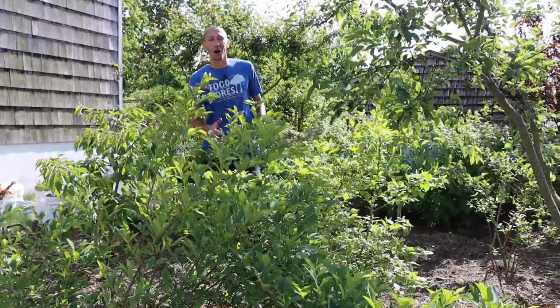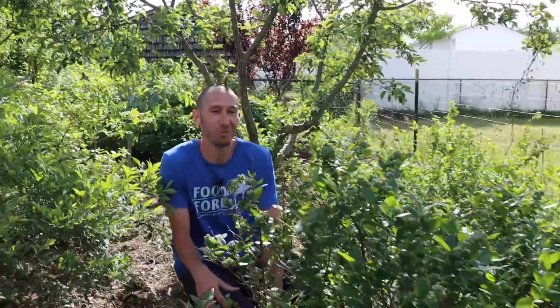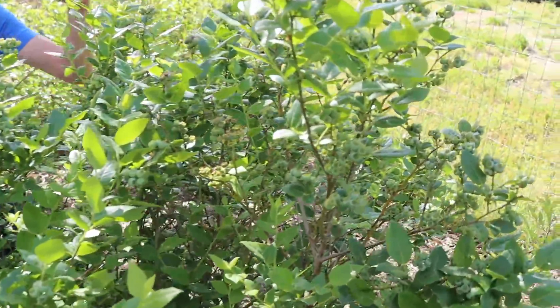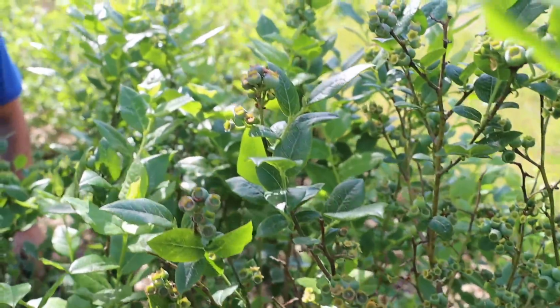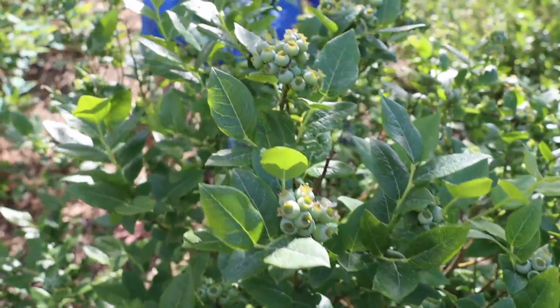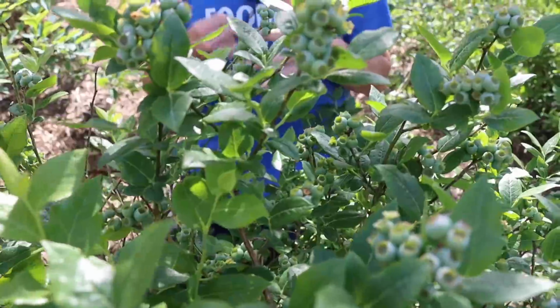Before me and Tuck let you go, we got to show you some of these blueberry plants back here. Look at this, just for some scale. Look at the size of this blueberry. This thing has tripled in size in just a couple years, and the amount of fruit, you can see it's a little further behind some of the other varieties, but this one plant is like enough for a person. We're gonna be freezing a lot of blueberries this year. One of my absolute favorite fruits to eat.